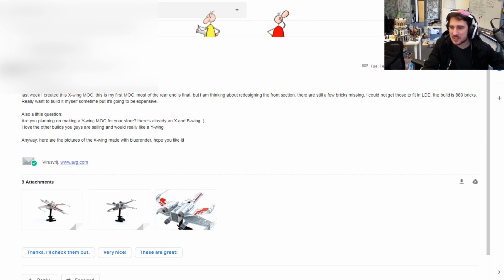Hello, BrickVault. Last week I created the X-Wing MOC, and this is my first MOC. Most of the rear end is final, but I'm thinking about redesigning the front section. There are still a few missing bricks, but I could not get those to fit in LDD. The build is 880 bricks. Really want to build it myself sometime, but it's gonna be expensive. Also, a little question. Are you planning on making a Y-Wing MOC for the store?